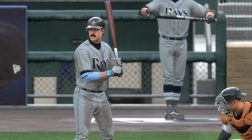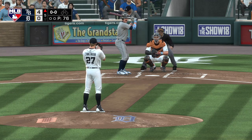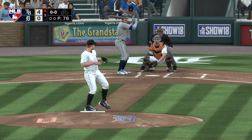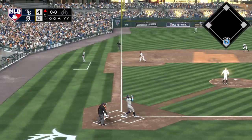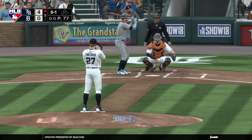Stepping in, Jesse Pitts. He'll swing it from the left side right here. Loves hitting left-handed off of right-handed pitchers. Hitting over .300 against right-handed pitching. Lifted the other way down the left field line, and this will wind up a foul ball.